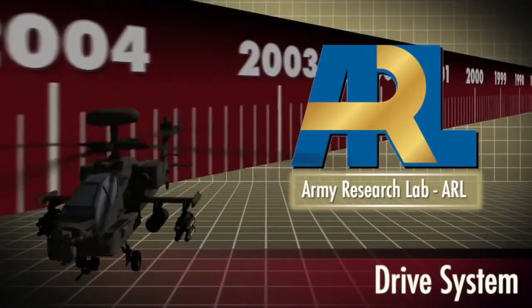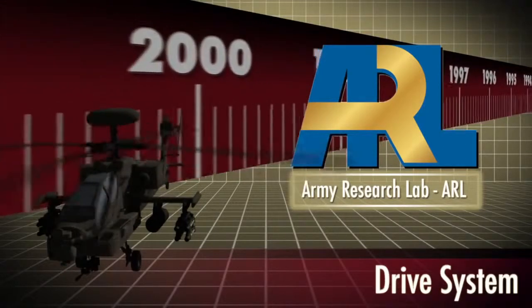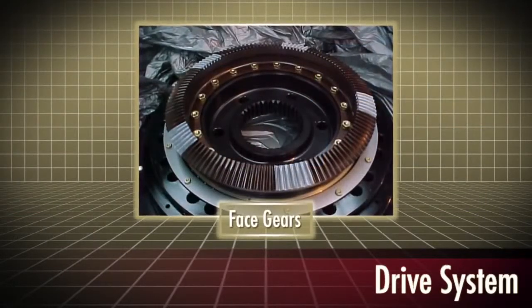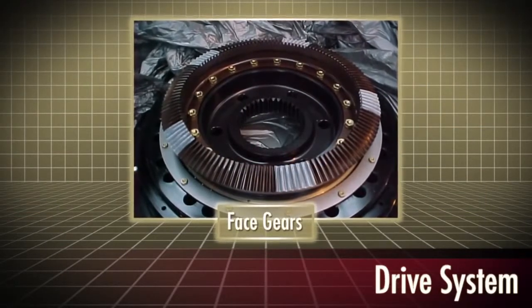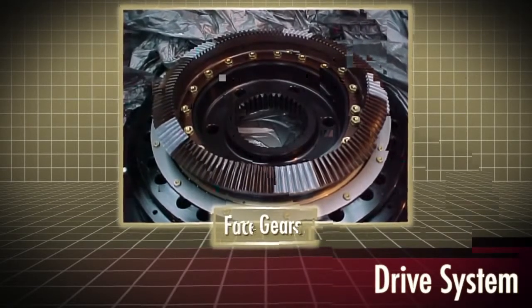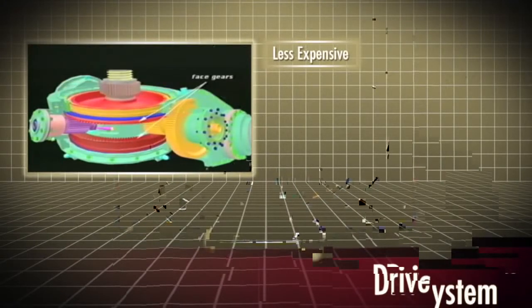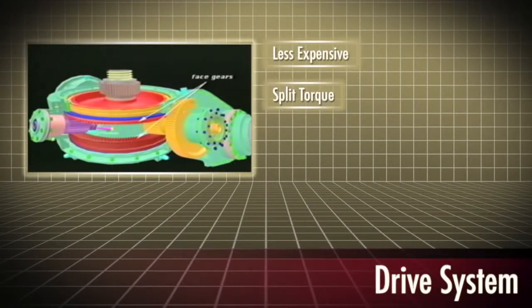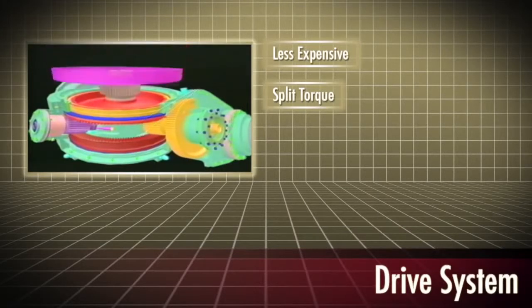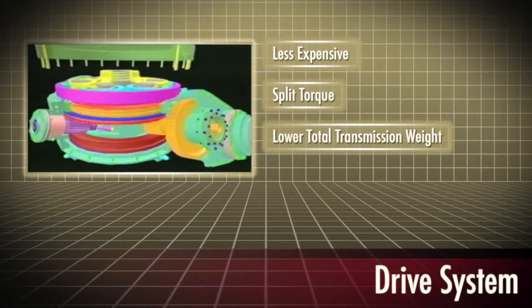About 20 years ago, the Army Research Lab's Propulsion Directorate conceived a concept known as face gears for turning the corner between the horizontal orientation of an engine and vertical for the main rotor transmission. Face gears were potentially less expensive than currently used spiral bevel gears, and also offered the ability to split the torque between two output gears, thereby lowering total transmission weight.